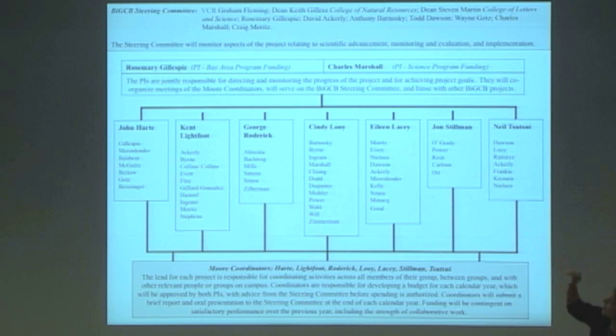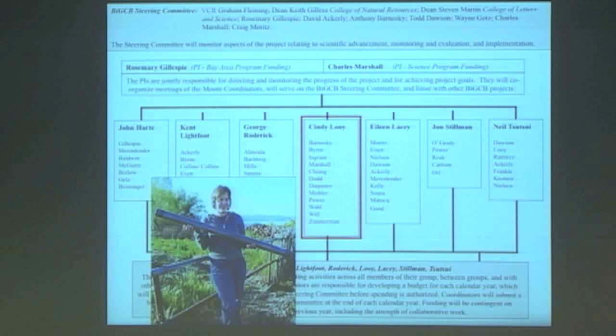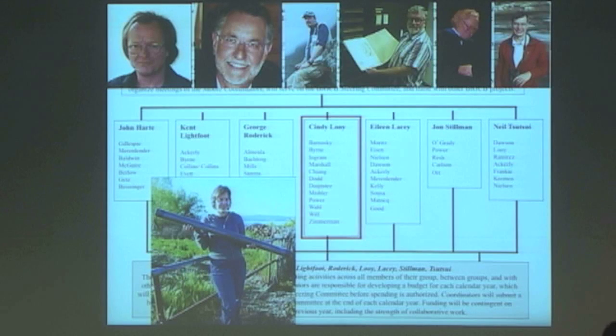So I'm there with Charles Marshall, who's in the UC Museum of Paleontology, and we're responsible for coordinating this. And just to give you an idea of a couple of the efforts that are going on, this is one that's led by Cindy Looy, who's in the UC Museum of Paleontology. And Cindy has been working with a bunch of different people, with Richard Dodd, Tony Barnosky, Kip Will, Fred Mishler, Roger Byrne, and Charles Marshall.